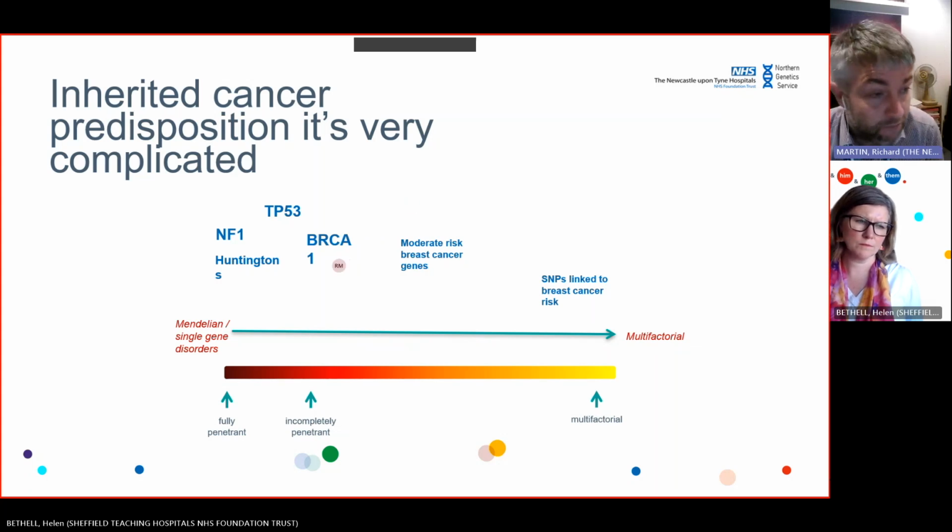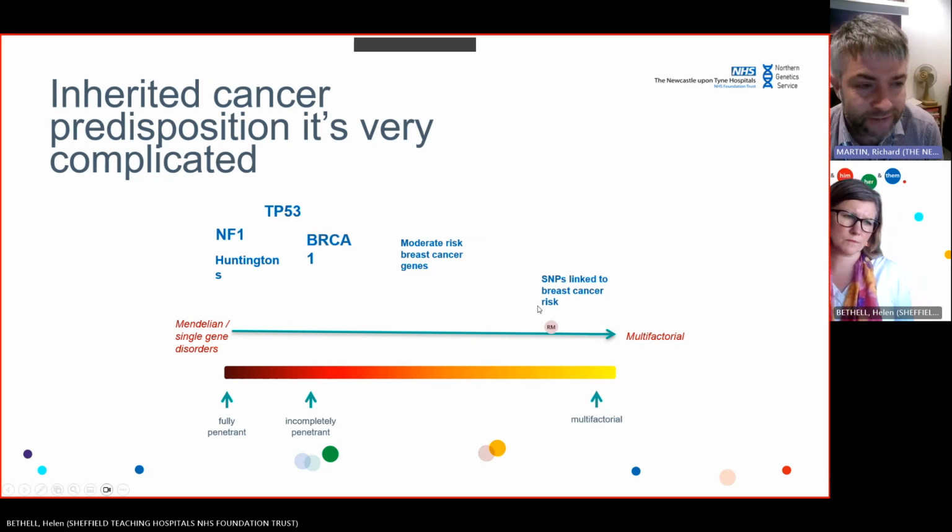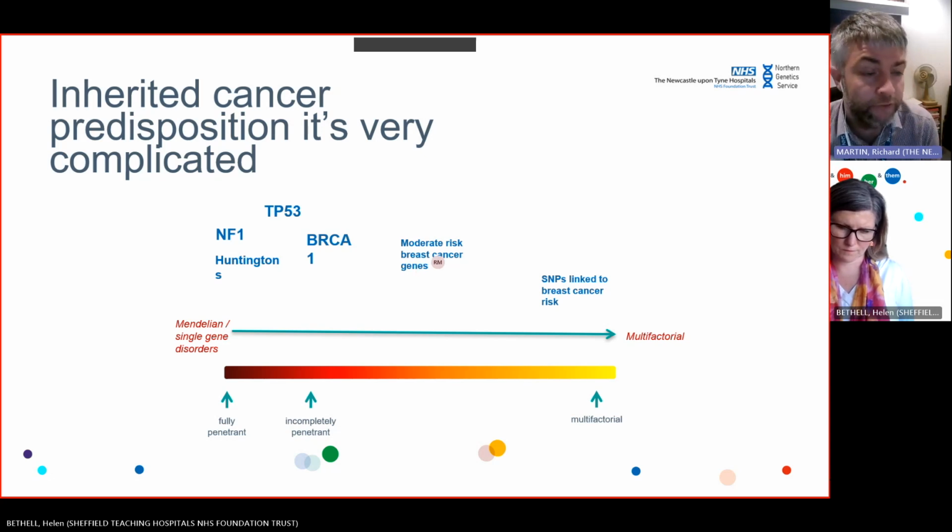We learned about these big hitters in the genetic world many years ago, but like all of medicine, there's a lot of complexity down this end of the scale where there is more common variation in genes that has a less dramatic effect. Those can be single genes that we'll come to, like CHEK2 and ATM, that confer something of an inherited risk, but not to the same extent as BRCA1.